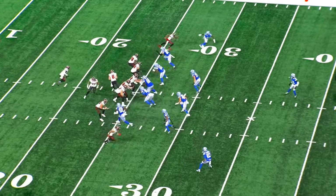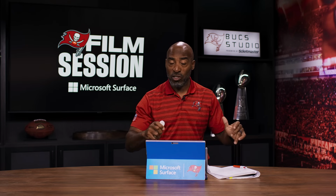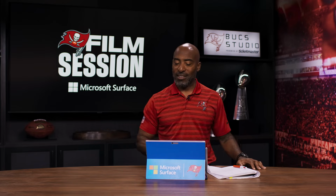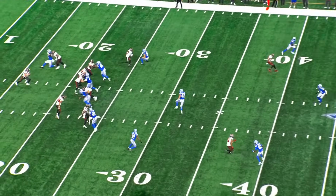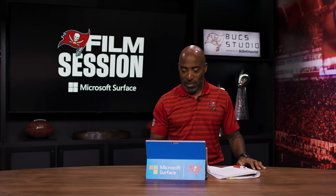Now, what makes a good pass block? It's not necessarily just stoning a guy so he's not going anywhere. It's giving your quarterback that 3.5 to 4 second window. So let's count this. Here we go. 1,000, 2,000, 3, 4. Baker gets plenty of time to get this ball out. But this is what makes Tristan Wirfs so, I think, unique in my book.